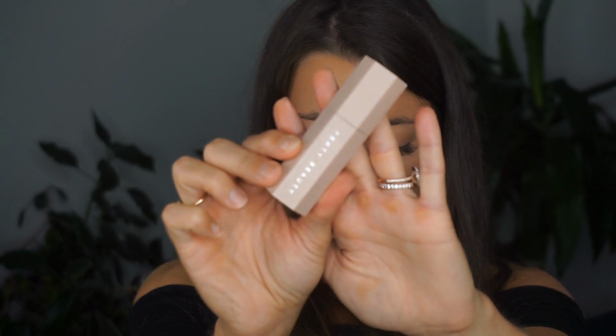For contour, I'm going to use the Fenty Beauty Matchstick. This is in the shade Mocha. I know contouring isn't supposed to be an everyday thing, but with these matchsticks, it makes it so easy, and I would love to be a contoured, sculpted goddess on a regular basis, so why not? And with this product, you can do that every day.